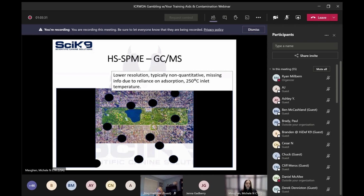And so one of those techniques is headspace, solid phase microextraction, gas chromatography, mass spectrometry. That's that jumble of letters that you see at the top of the slide. That is an analytical chemistry technique that we use in the laboratory to identify all of the different odorants that are in the headspace, the odor of your training aids.